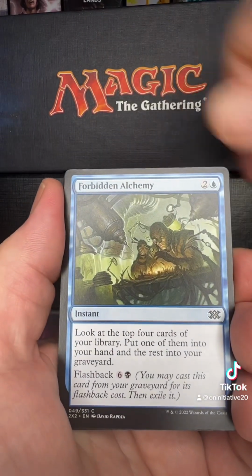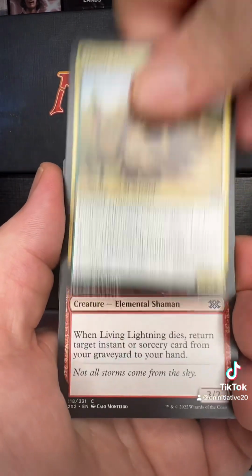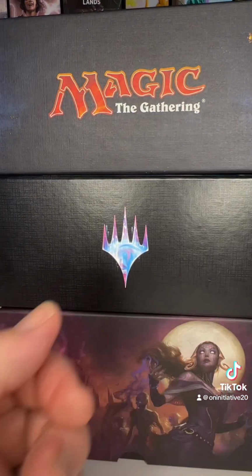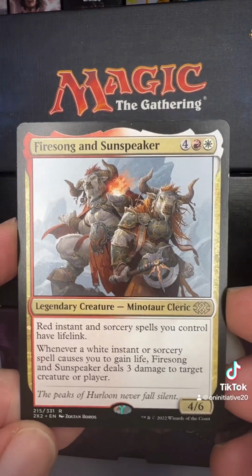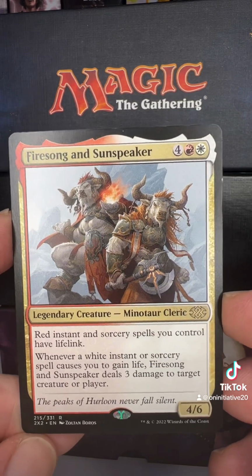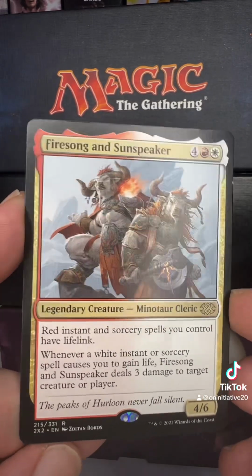So I'm still going to be putting all kinds of decks on here, with a little preview coming up right after the last show of this one. This one's going to be a little bit different as I'm going to try to make a budget deck, and my commander is going to be Firesong and Sunspeaker. I love Minotaurs. Even when I was a kid, it was one of my most favorite fantasy beasts. So that's going to be my next deck. It's going to be showcased on TikTok, and it's going to be a budget deck.